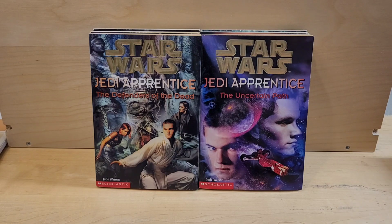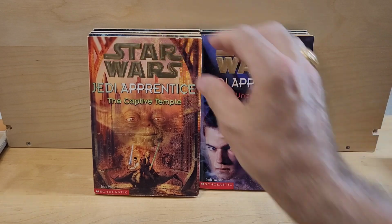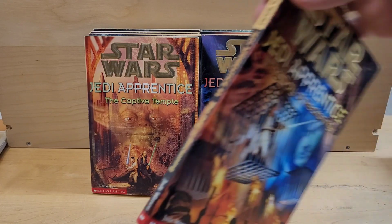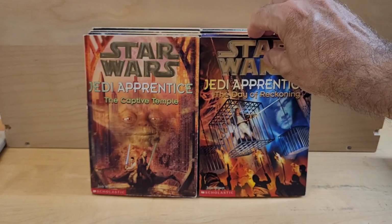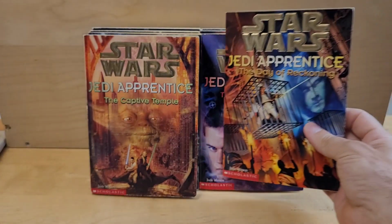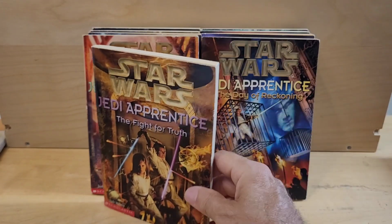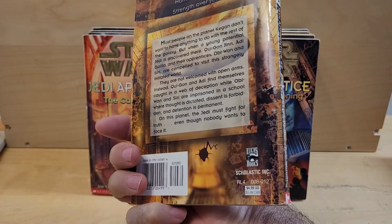And then we have The Captive Temple. This is number 7. And we have number 8, The Day of Reckoning. I didn't read all of them because I just read a few, but they're okay. They're good kids' books, safe to read, safe, fun reads.